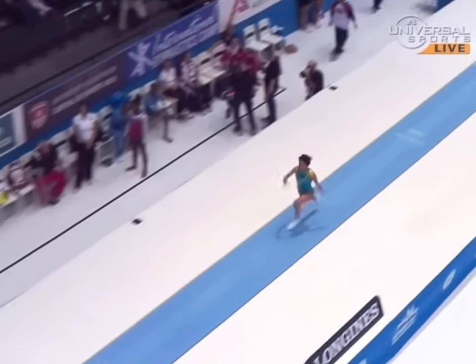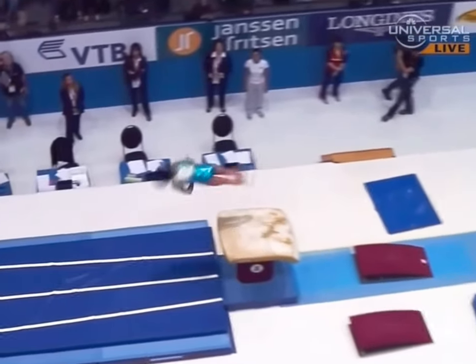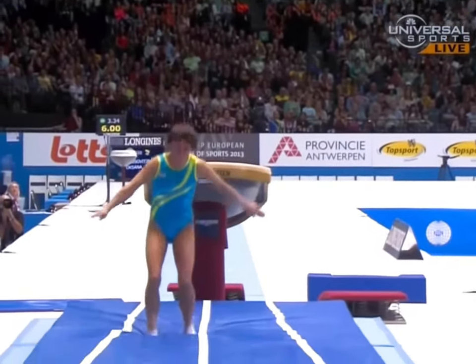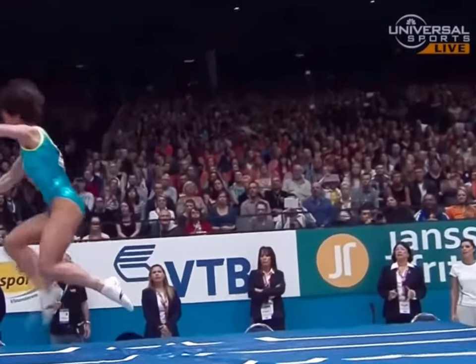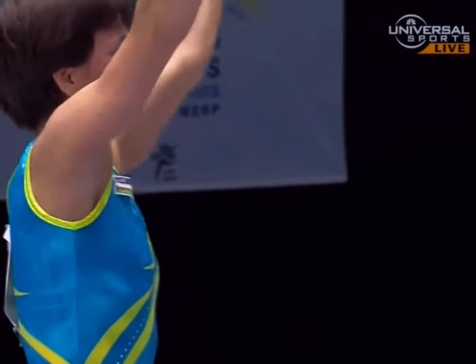Here she is again in the vault final. Great form on this vault. See, just a little bit too much rotation on that landing. You have to wonder at her age how many repetitions of this skill that she does, because I can imagine at 38 years old, your body can't do what it did when it was 16, 17 years old. So not doing as many repetitions, details like that, landing sometimes that are affected. But enjoying the moment.